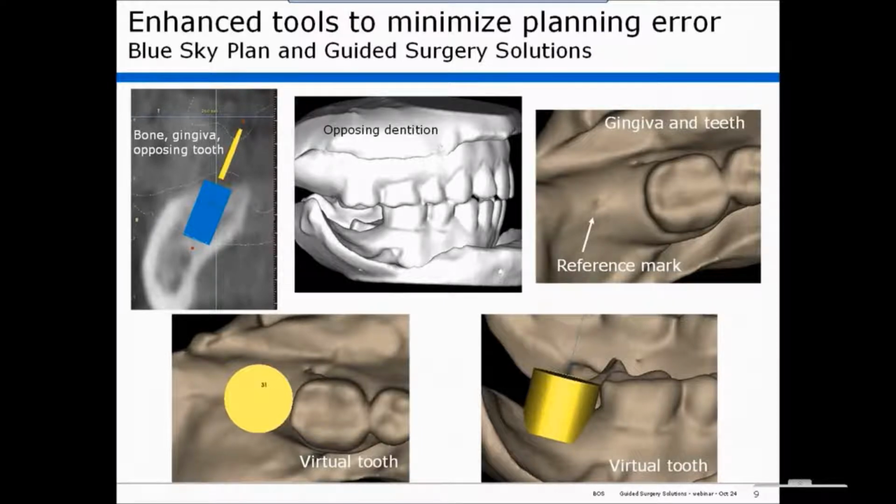In the center panel, there is a 3D image of an articulated dentition. On the top right panel, we have an image of the edentulous area and the adjacent tooth, and you can see a reference mark. That's a mark in that model which represents the ideal position for the placement of that implant. We also can use the abutments as virtual teeth. For molars, I usually set them at 10 millimeters. They can be whatever you wish them to be. It could be 9 for a smaller molar, 11 for a larger molar. And so you can look in 3D on the actual model and see what the relationship would be between your future tooth and the adjacent teeth. And I think these enhanced tools will go a long way to minimizing planning error.